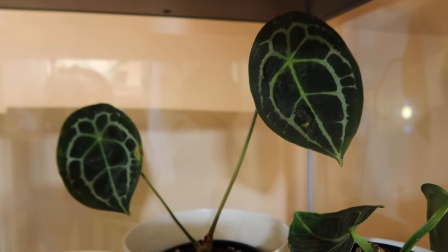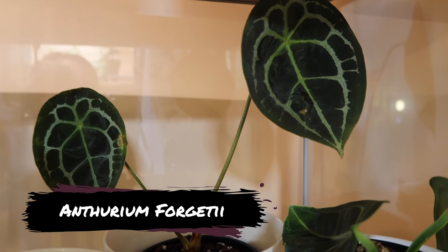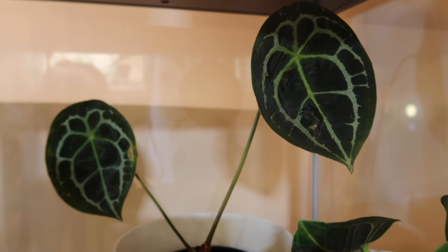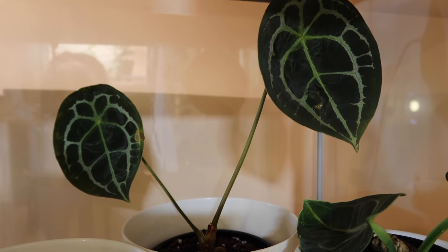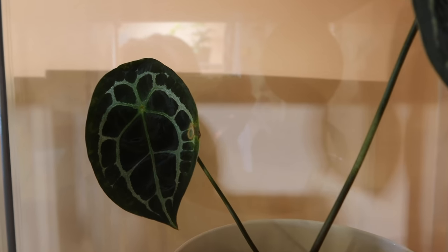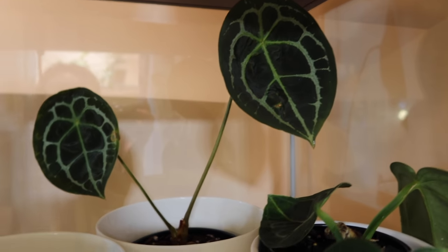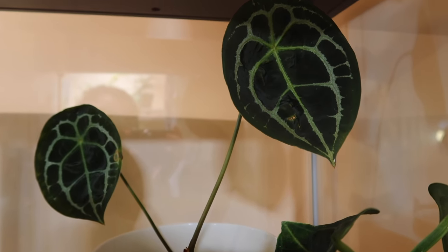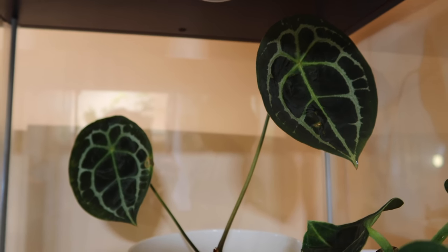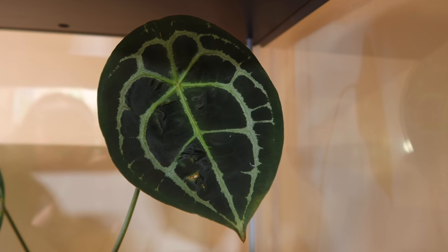So the next one is my incredibly dark Anthurium forgetii. The original leaf that I purchased with this plant was a lot lighter. I believe it's in my first video. That one actually died off after growing its next leaf right here. The reason it's so dark is because I didn't have enough light for them, so they grew really dark. That's not exactly the best policy, but they look freaking fabulous, so they're growing strong.